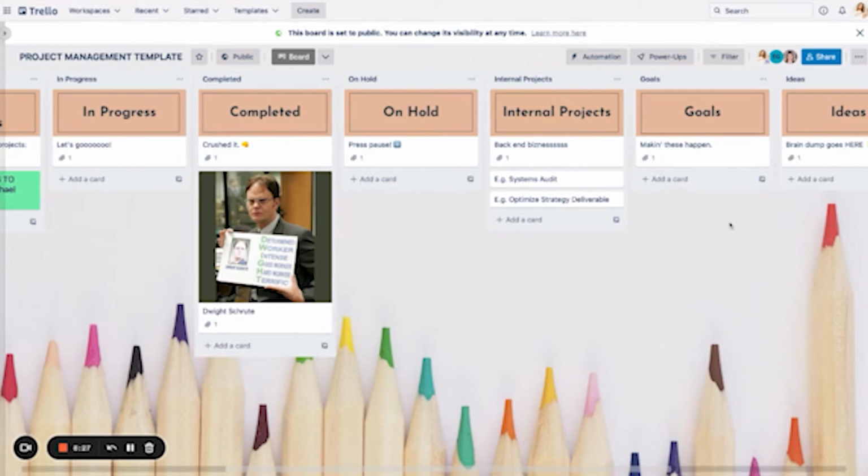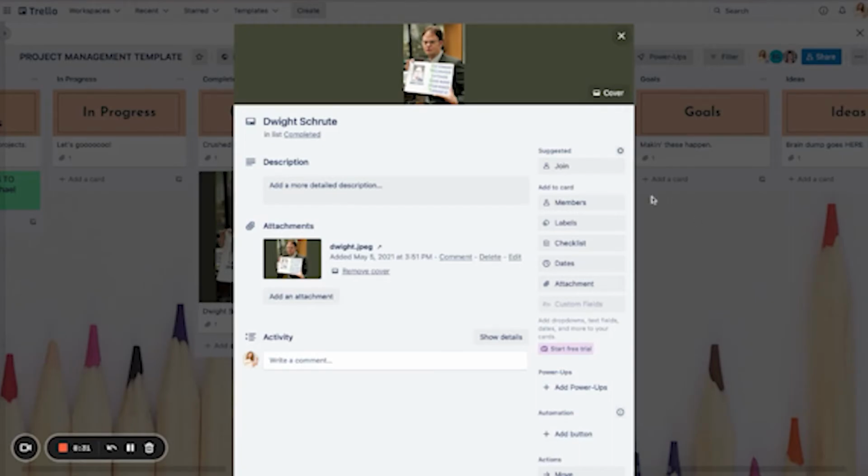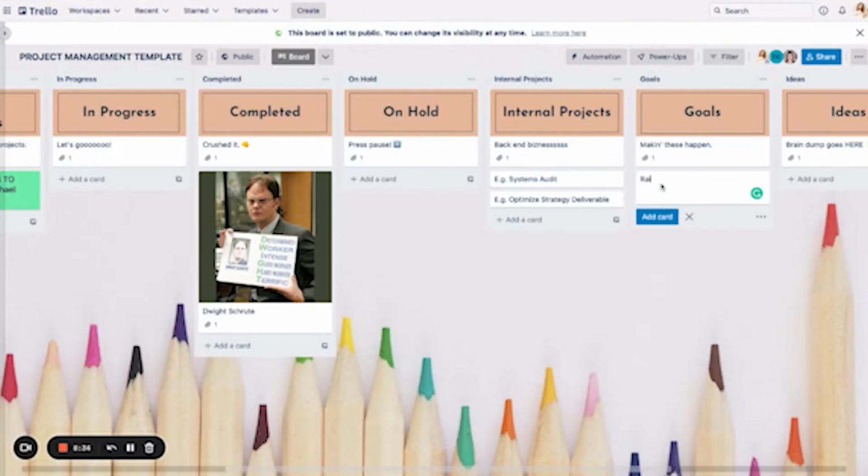Goals, if you just want to list, raise our prices by X date, you can set a, let's say we want to go back to here.